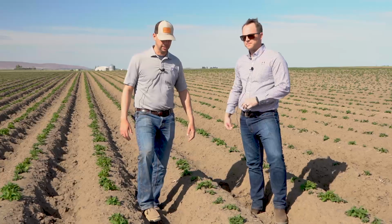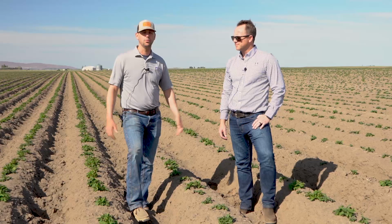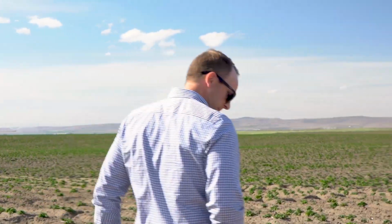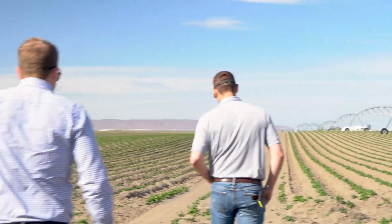Here in Quincy, Washington, back at the Incubator Farm. We have our guest, VP of the West for Yara, Chris Gallo, and he's come out to see what we're applying, why we're going to run this trial, and how that works with our food system. Show me a potato. You can see the seed.